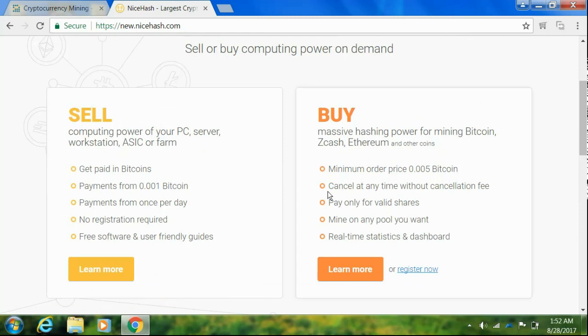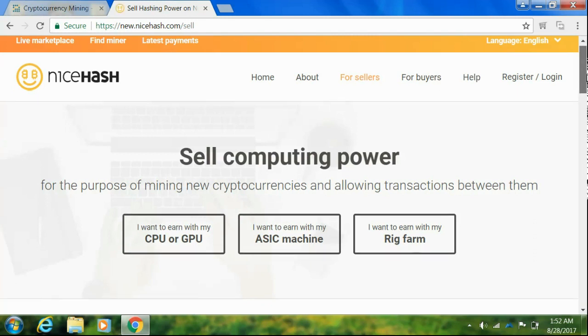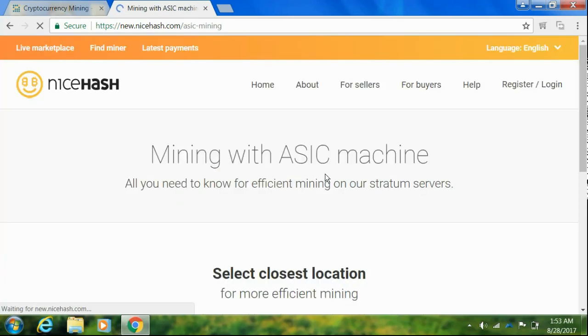You can buy some hash power for some period of time, with a massive amount of hash power. So it is also profitable, but you have to really calculate which coin you are supposed to mine. Today I'm talking about the X11 algorithm, mining about 2000 mega hash of power. If this is an ASIC machine, we just click on the ASIC, and it will give you the server details that you need to know.